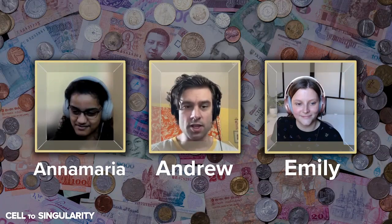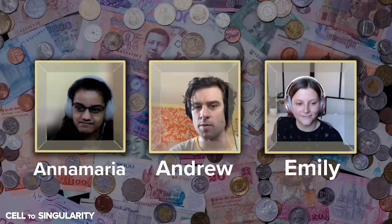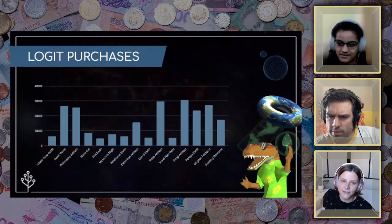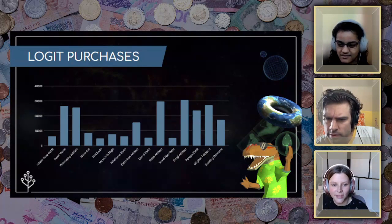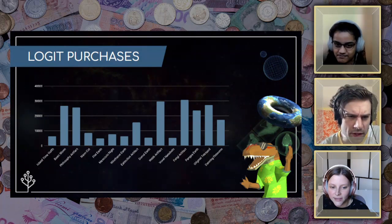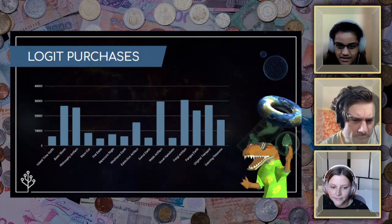Cool. Should we take a look? Let's see what players are actually spending their hard-earned logits on. Let's do it. Here's the graph. If you need me to zoom in on anything, let me know. I know it can be a little hard to read the text. Yeah, see if you can zoom in, so you can really see the text.